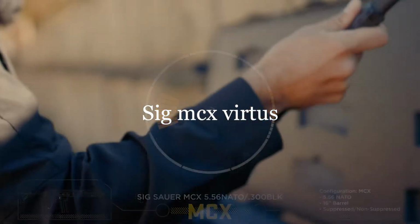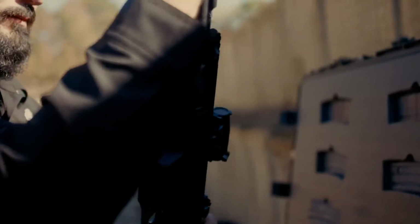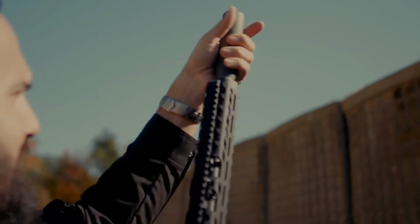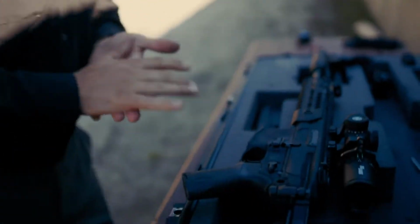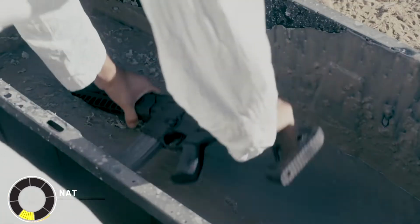The MCX-SIG. This weapon was created primarily to suit the demands of security personnel. It has a modular architecture that allows it to be customized for various tasks. According to the manufacturer, there are over 500 different variants. The rifle's stock is foldable and adjustable, allowing it to be used by any shooter.